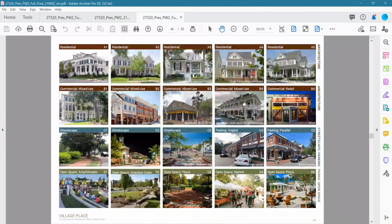Here are some of the precedent images that we pulled, given the feedback that you gave us in workshop 1, as well as going back and looking at some of the comp plan images that you pulled.